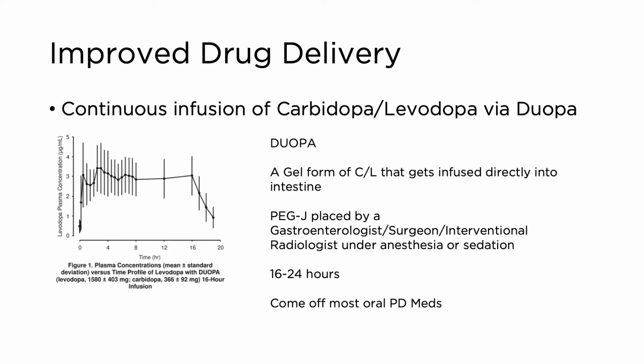And this graph on the left side of the screen shows that line of stability of the level of drug in the system during a continuous infusion of carbidopa-levodopa. The way that it is completed is through a procedure in which a gastroenterologist, surgeon, or interventional radiologist places a PEG-J through the stomach that then ends in the intestine at the site of absorption of carbidopa-levodopa.